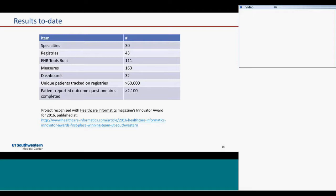Here's an example of the rheumatoid arthritis registry. DMARDs, that is, disease-modifying anti-rheumatic drugs, are the best practice guidelines for the treatment of these patients. At the start of this project, we wanted to measure our compliance to prescribing DMARDs for rheumatoid arthritis patients. Our baseline data revealed that our rate was 93%, higher than the national benchmark.